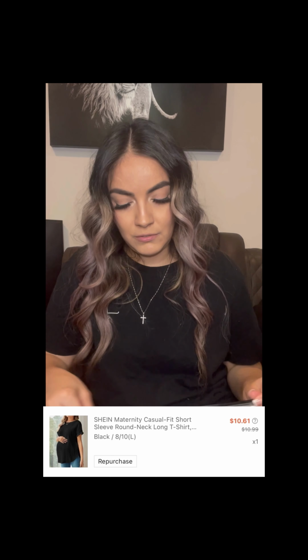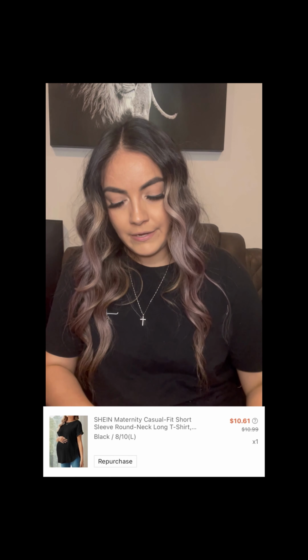Okay, last item, and then I'm gonna go try on my clothes. This is another black shirt. Super heavy quality. You can see it has some texture to it. So even though it's black, it's not plain. It has some texture to it, so you can dress it up. So I really like this one.